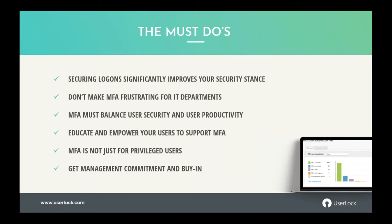The fourth one: educate and empower your users to support MFA. This one is really important from a culture change perspective, that cybersecurity is everyone's responsibility in a company. It's important to teach and educate your users that their credentials are really important and need to be safeguarded, and that they can really cost the company and people's jobs and have really lasting effects if people don't take it seriously.